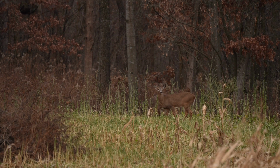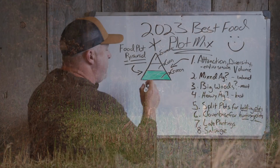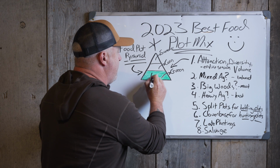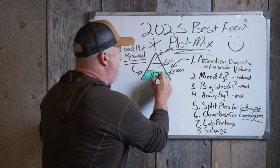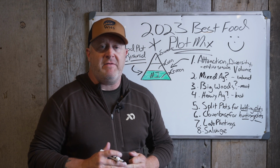And what that boils down to for me, and this has been for many years, is a food plot pyramid. You have to have the green base. This is number one by far. You have to have a green base. That's the base of every food plot program.